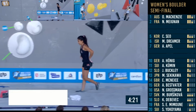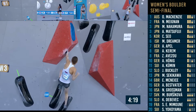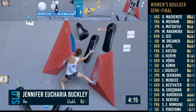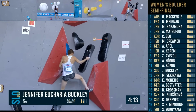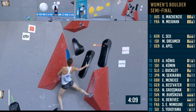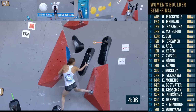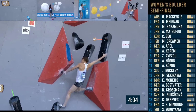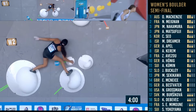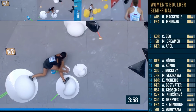Not quite on that attempt. Jennifer Buckley is in action. Katja Debovitz will finish up her final as our scoreboard flicks around. Look at that top six. In fact, look at the top seven. Everyone are top in two zones. It's all down to attempts. And if you want a detailed breakdown, you can download the IFSC app or go onto the website, and there's live scoring on that from Vertical Life.